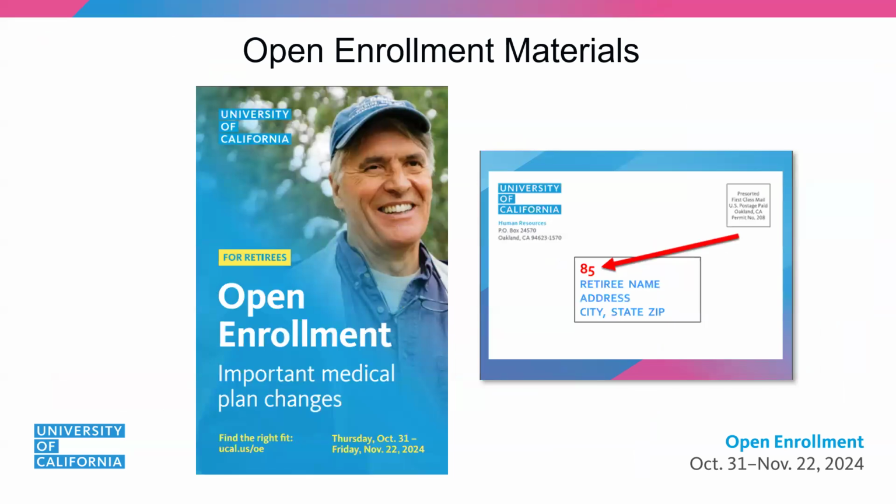As a retiree, your booklet has a special number printed above your name on the envelope. This number indicates the maximum amount UC will contribute toward your medical and dental premium. If you have a 100 listed above your name, the premiums listed in the booklet apply to you. If you have anything less than 100, the premiums listed do not apply to you. You will have to log into UC Raise to find the premium for yourself and your family members for next year.